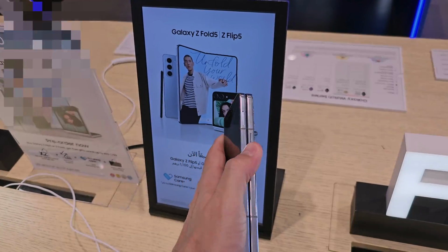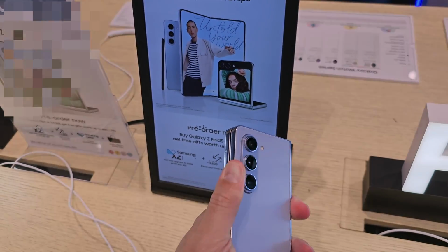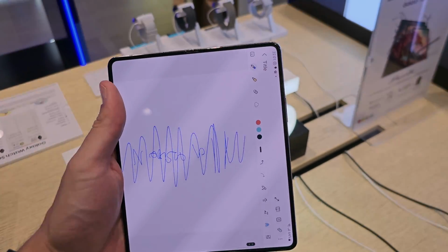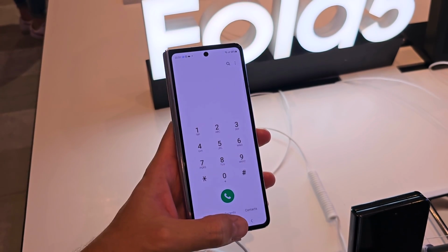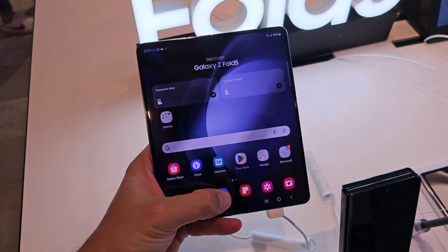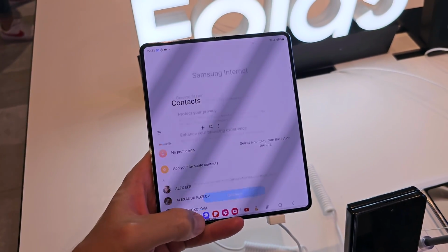However, the main feature in my opinion on this year's phone is the compatibility with the S Pen. Now you can finally write on this beautiful folding device. The main drawback though is that there's no place to house the S Pen on this device. The taskbar holds up to 12 apps at once.